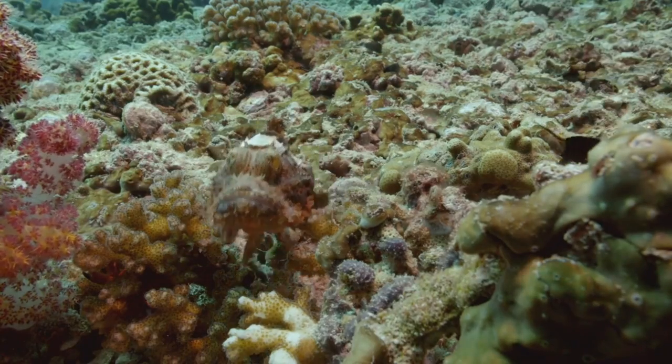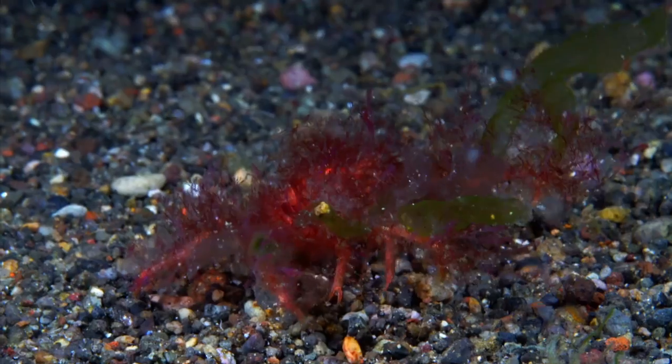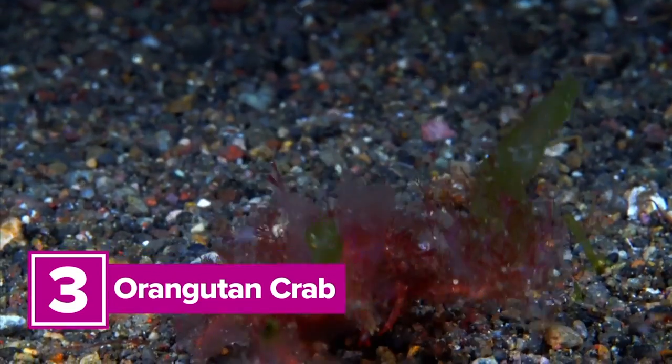Not all masters of disguise are born with a costume. Some have to fashion one themselves. This orangutan crab gets its name from the shaggy red coat it flaunts.